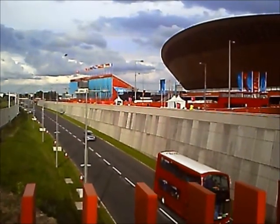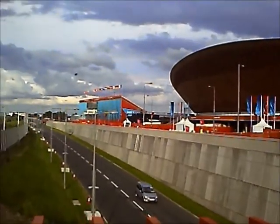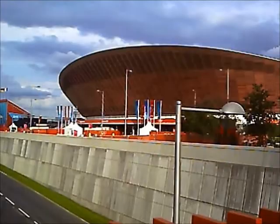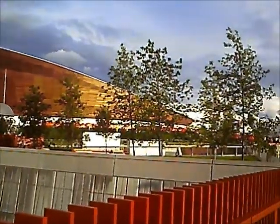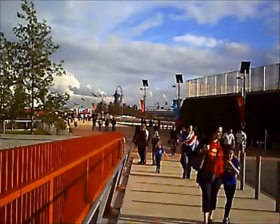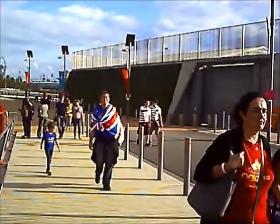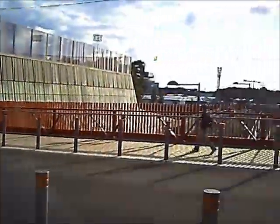Here's outside the basketball arena, and here is the Blackwall Tunnel Northern Approach. I think I've got the name right there, and there's the so-called Pringle, where the velodrome events were happening. What I was saying about the grass earlier on, over here the grass is definitely real grass.